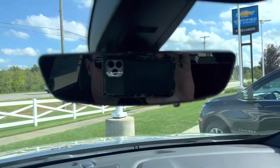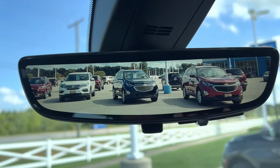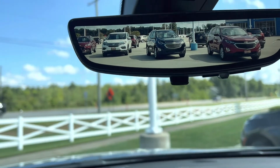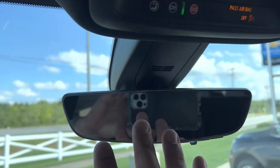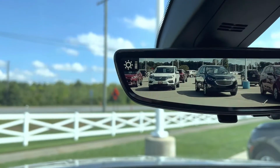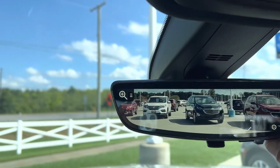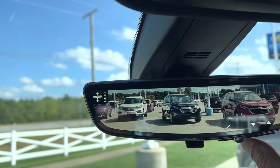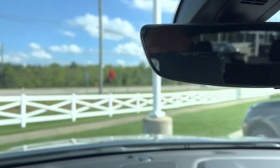So this does have the rear view camera mirror. So it flips to a camera in the back and bypasses the inside of the car, which is pretty cool. So obviously it just goes to a regular mirror. And you can also adjust the brightness. You can zoom in and zoom out. And then you can adjust the tilt as well. So pretty cool feature.